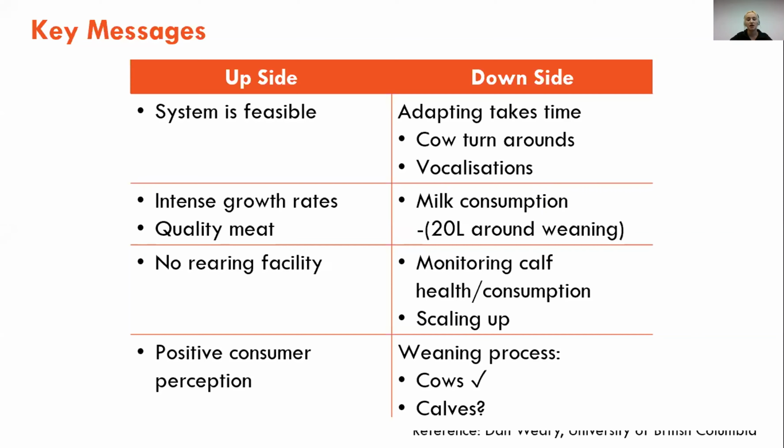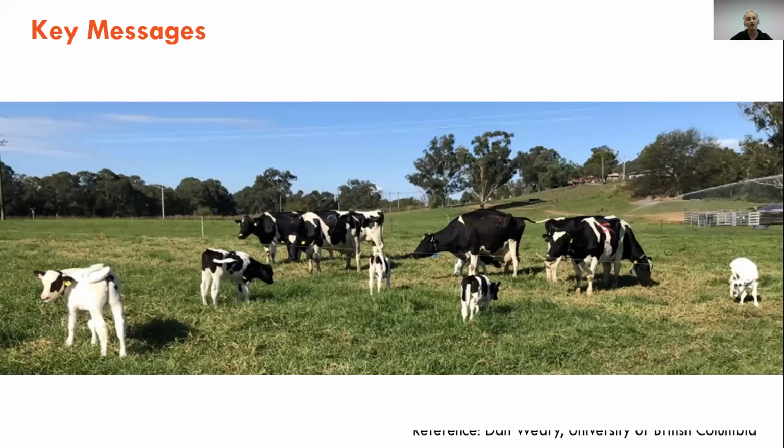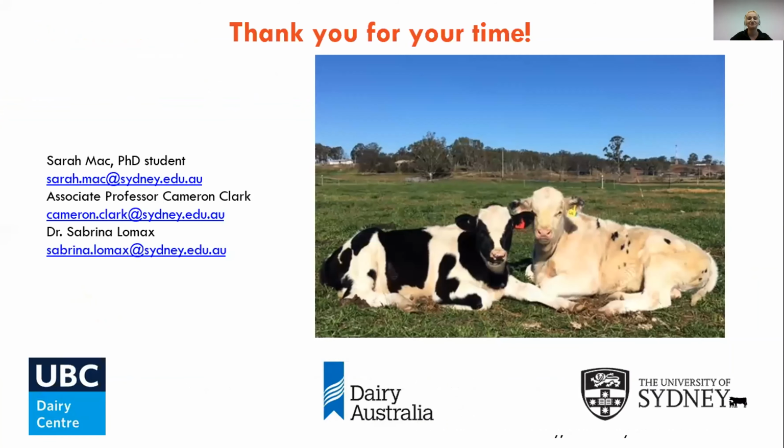So there is more research to be done. With that in mind, this is just a stepping stone study. We wanted to get the foundation to go forward from that. But this idea of this type of dairy system, especially in Australia, may not be as far as what we think it is. Thank you.